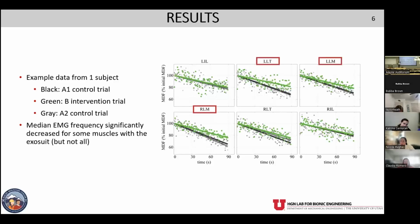So we see that for 3 of these muscles, the exosuit helped. And then for 2 of them, it didn't really make a difference, and the last one's kind of unclear what was happening. So we see a lot of variation about which muscles are actually being assisted by this exoskeleton, which one's fatigue.